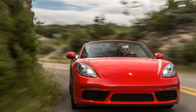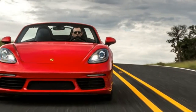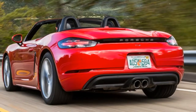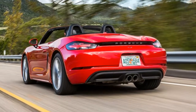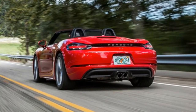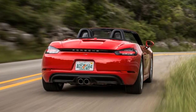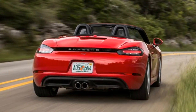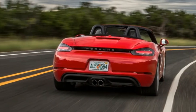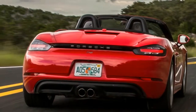Tucked just behind the cockpit, slung ever so low in the revised chassis is one of two turbocharged 4-cylinder engines, a 2.0-liter in the base Boxster and a 2.5-liter in the S. In a move to improve fuel economy, these engines replace the old 2.7 and 3.4-liter naturally aspirated flat-six engines previously found in the Boxster and its Cayman Coupe sibling, which receives the same updates and 718 name for 2017.